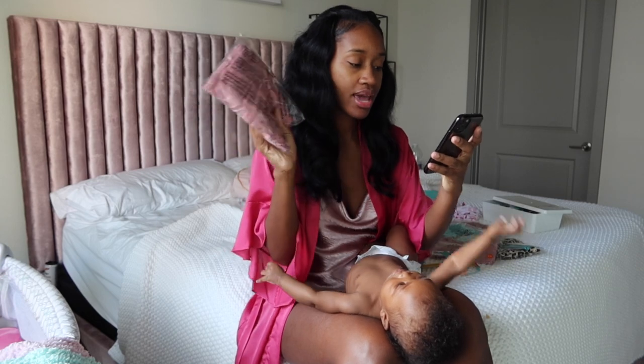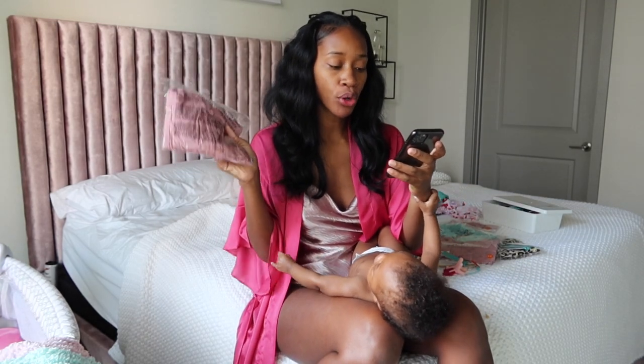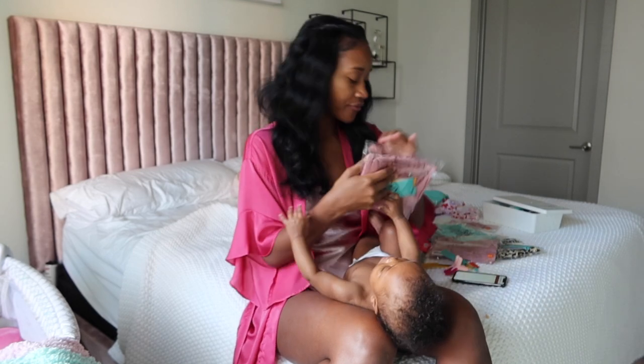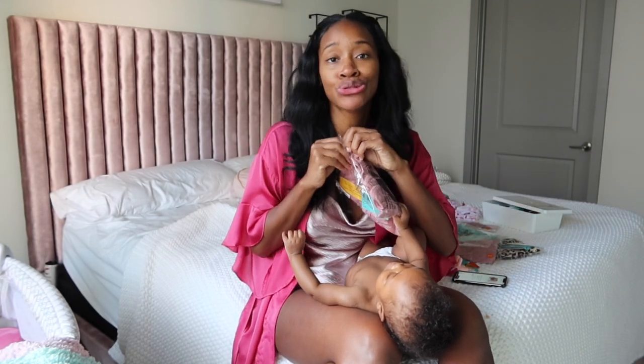Okay, y'all, so the next one is the Dusty Rose Footie Ruffled Zippered One Piece Pajamas that I got in the 9 to 12 months. I also paid $22.80 for this one, but the original price is $40.